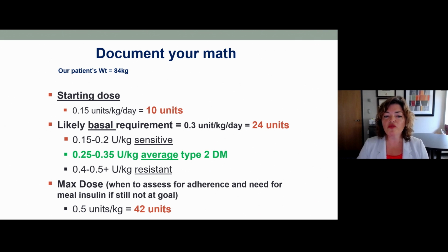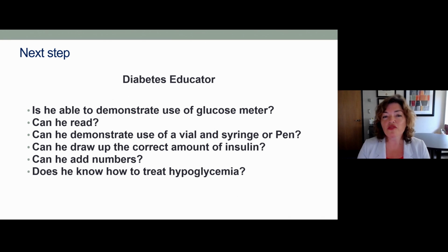But he's insulin deficient. And the ADA suggests starting your basal insulin between 0.1 and 0.2 units per kilo per day. I usually go in the middle, especially if it's 10 units, which is easy for people to find on their device. And I often document in my note what I think the patient will likely need. And when I will say, hold up, I need to assess what he's doing, apropos of the prior case. If he's on 42 units and there's no budge, we have to assess if he's getting his insulin. And we need to really make sure he sees an educator to go through all of the steps.